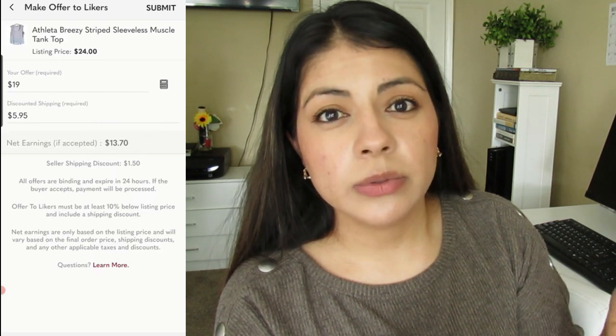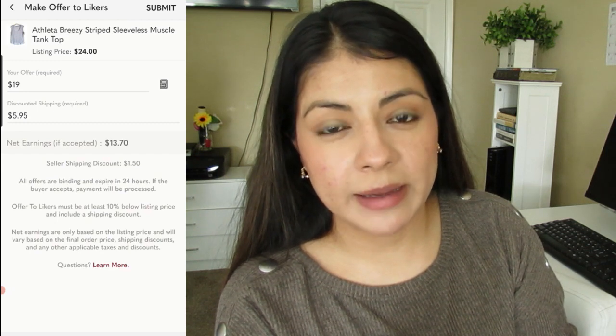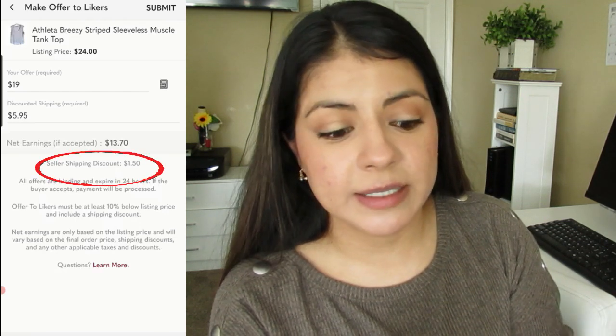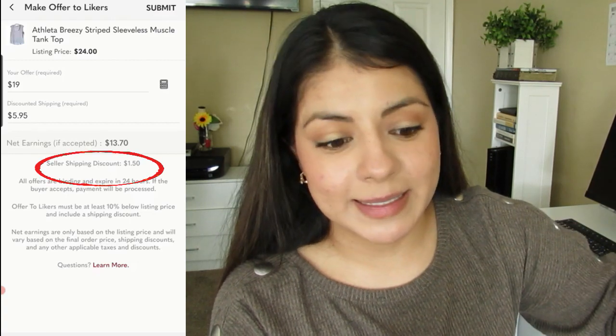So that includes the 20% fee that Poshmark takes away from me selling on their platform, and that also includes the $1.50 difference that I have to end up paying for giving them a shipping discount. But that is the second way that you're going to be making sales on Poshmark. Just sending out offers to likers all day as soon as someone likes your item.